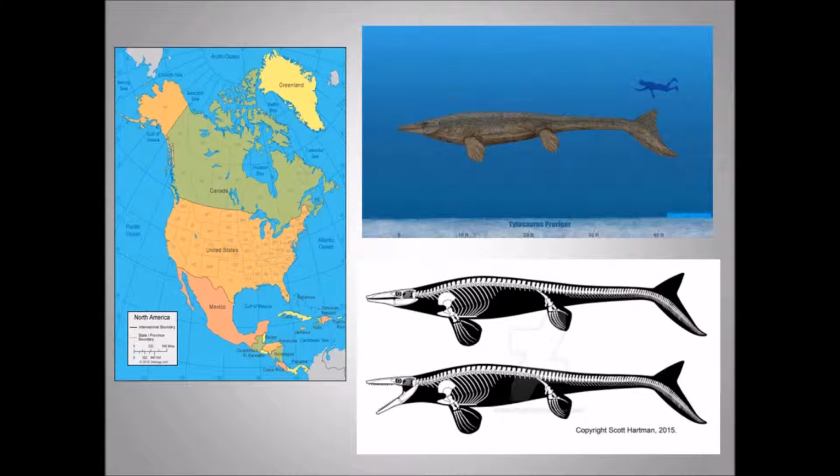And so it is a large mosasaur. This is the larger species of Tylosaurus, proriger. And so this is actually a very large animal. Here is the skeleton design of Tylosaurus. This is considered to be a very large mosasaur, and it is actually probably one of the most dangerous mosasaurs of all time.